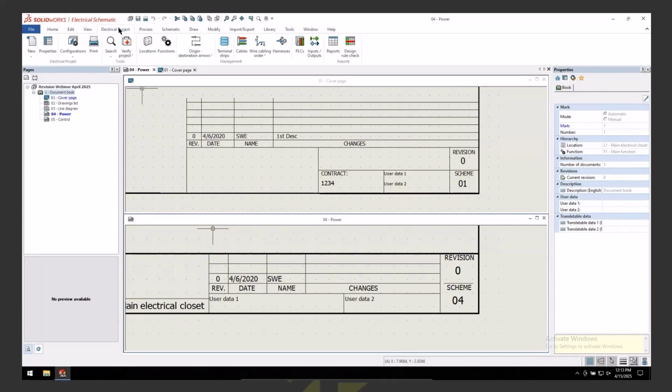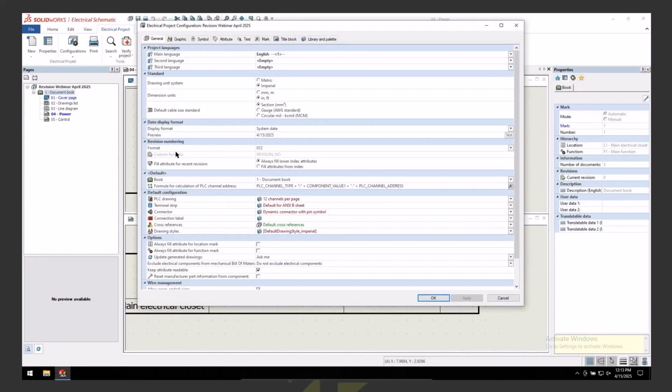Revision control is done on a per project basis. So if you want it to always be ABC revision, you want to do that with your template. That way you don't have to do it with every project that you change. Come into the Electrical Projects tab, we hit the upper half of the Configurations button there, and then it's on the very first tab here, the General tab.